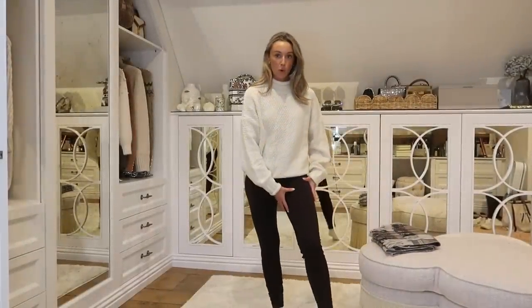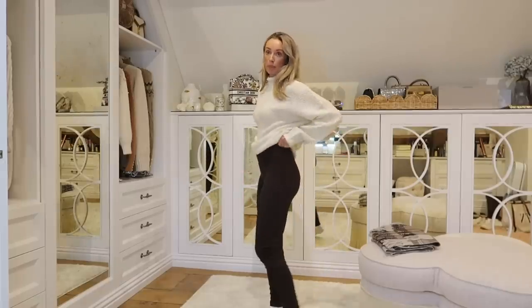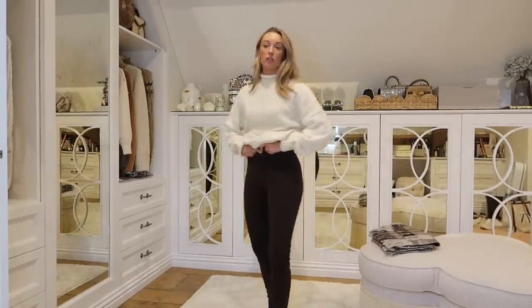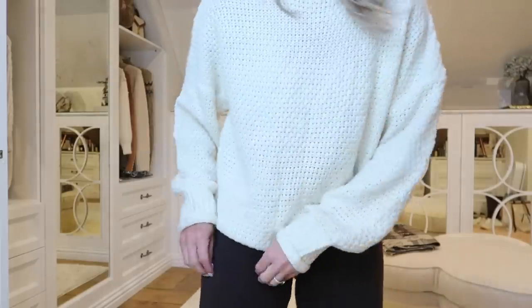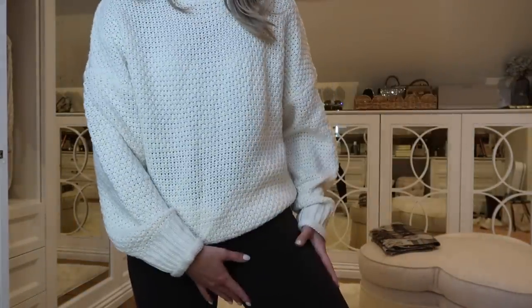Yeah, they're just a lot more comfortable. They're more like tracksuit bottoms that just happen to have the tightness of a pair of leggings. Yeah, literally jodhpurs, and I'm always on the lookout for chocolate brown. They might look black on camera, but they are chocolate brown. So yes, another fantastic find.